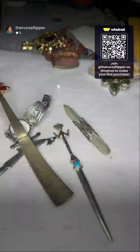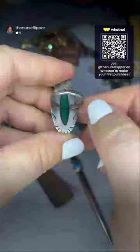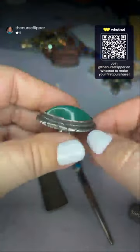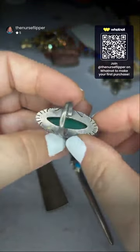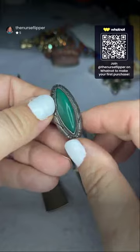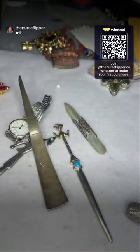Check out this one. This one's another Native American piece. You ready? Look at that. Ooh la la. Actually, it's not. Looking under here, I bet it's jade. It's not green enough to be malachite. Look at those incisions and the artwork on this, though. This one is a size 7.